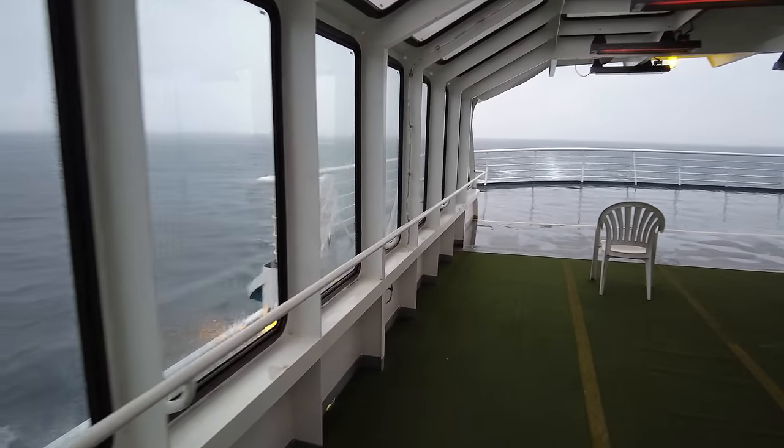Close to land. It's so beautiful. Maybe a little lighthouse over there.